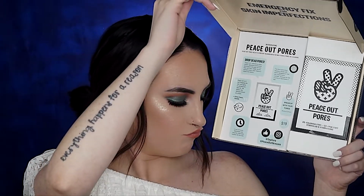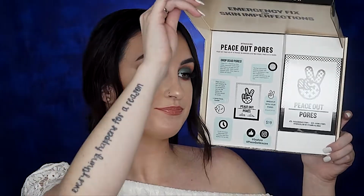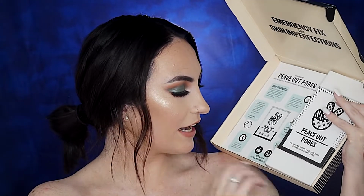So stickers are falling everywhere. I did get the Peace Out pores. I got 4 blackhead strips and 4 pore strips, but I don't know. I'm intrigued. I want to try this. I need to try this and see the results.